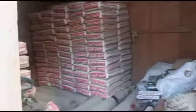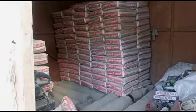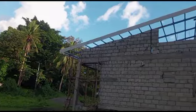And also the delivery of cement po arrived earlier. Here. This is just 150. The other 100 po is tomorrow. Ayan po. Back area. Babush!